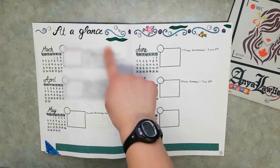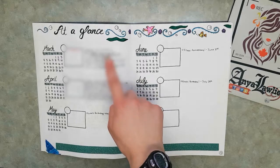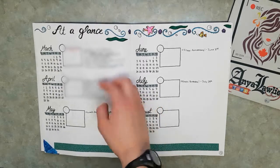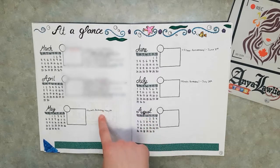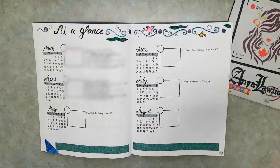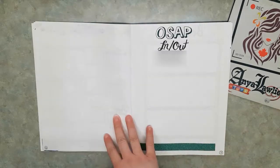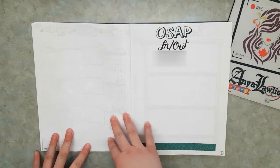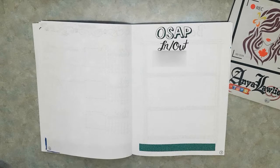So you'll see that I have a bunch of writing next to each month. Those are the things that I know are going to be events that are not going to change, like 100% not going to change. So I put those down to then put into my weekly scheduling later. So flipping over to the next page, I left room in case I can fit other months in this journal. And then the page over, I have OSAP stuff.